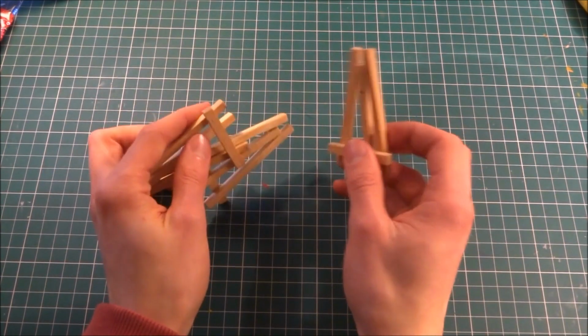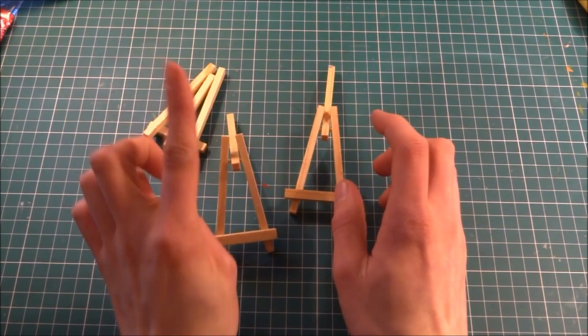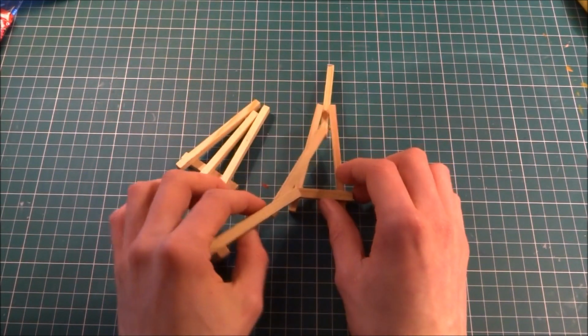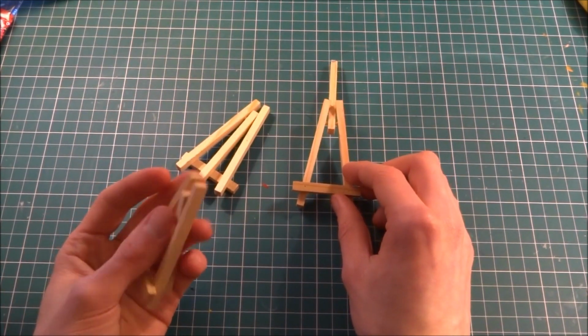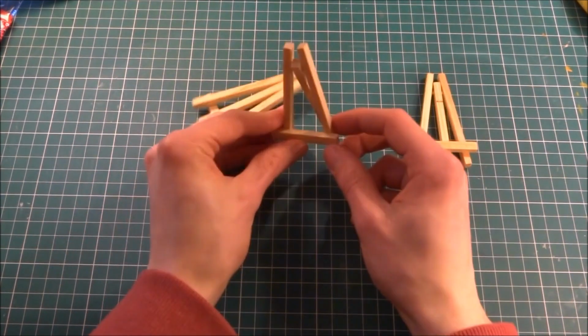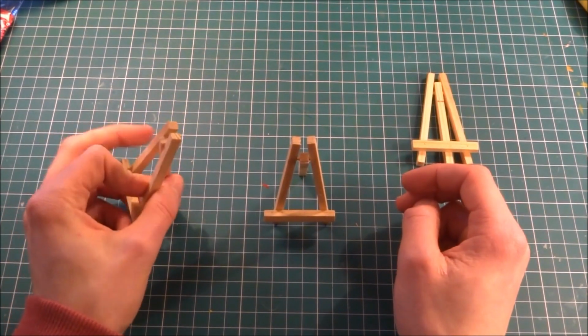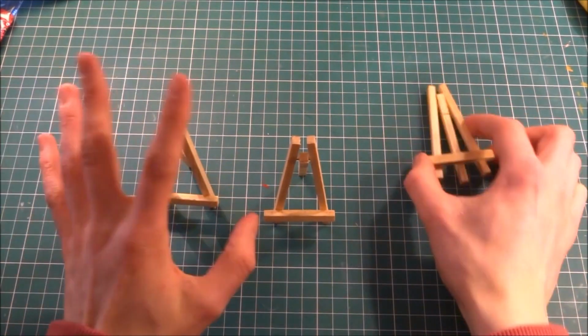Next little things are from that aforementioned wedding shop. These I actually bought in a cheap wedding shop in France. I don't know when, I don't know where, but here they are. And these are actually for the table centerpieces, like if you're at a wedding, you'd put the name on them.